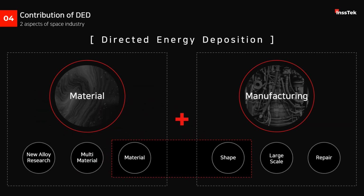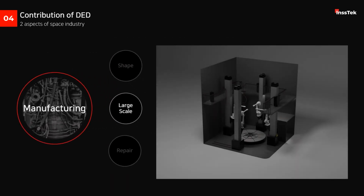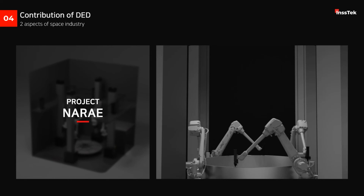Now, I will talk about the manufacturing perspective. The fourth value is large scale. DED can be worked in a way that continues to grow in size without being affected by the stacked environment. Recently, some projects try to use multiple robot arms to manufacture single parts. InssTek is also interested in this and is internally researching a multiple robot arm system for multi-material manufacturing.